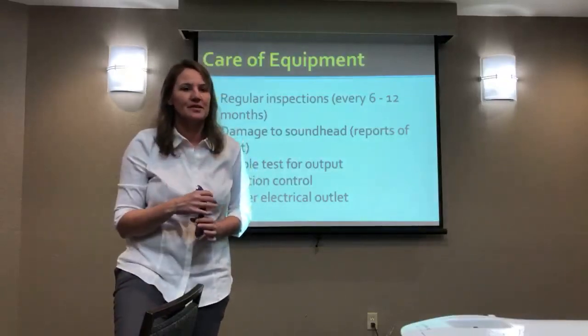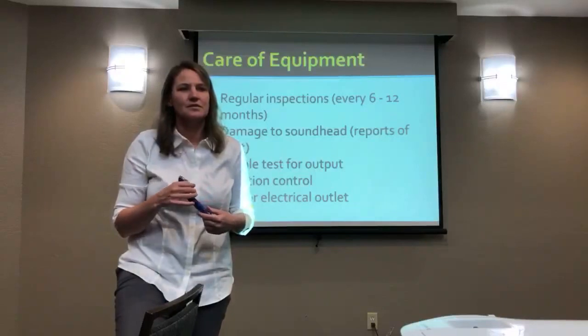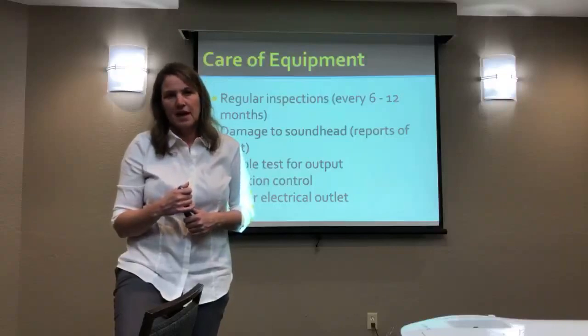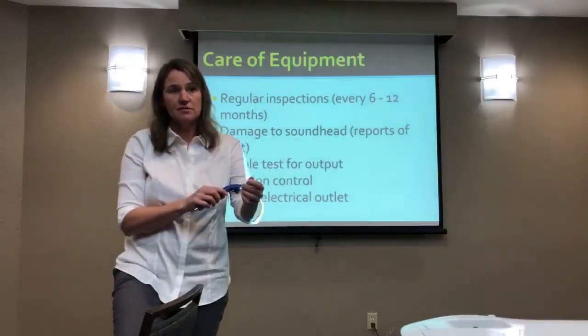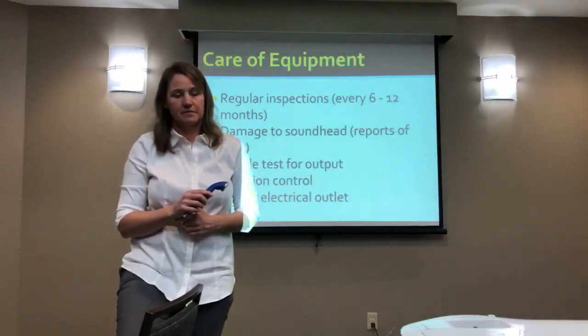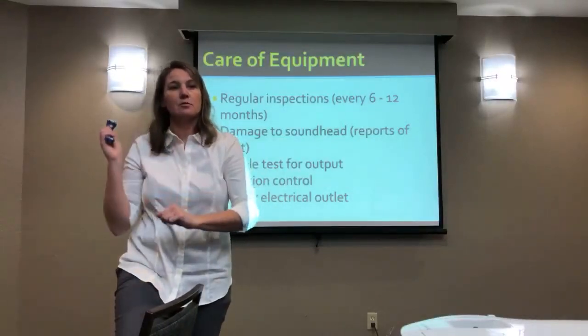Yes, ma'am? So basically when you start doing ultrasound, when you put the gel, you turn the machine on before or after you? I put it in contact first and then hit start. And then when you're removing it, you just shut it off before? I would hit stop and then remove it.